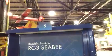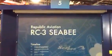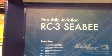Now this is a weird looking plane, the RC-3CB by Republic. And it had, compared to planes like the Reliant or the Beaver, as we'll be getting to later.